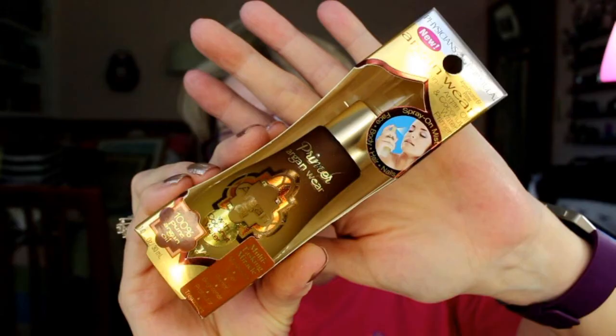And it says that it is a multitasking primer, toner, moisturizer, brightener, and protector. Huh. So I guess you could actually use this not just as a primer for your makeup, but also as a step in your skincare. I did pick out the color Light. Now, Physicians Formula Light is my perfect color.